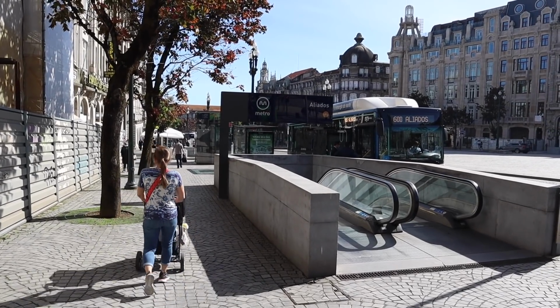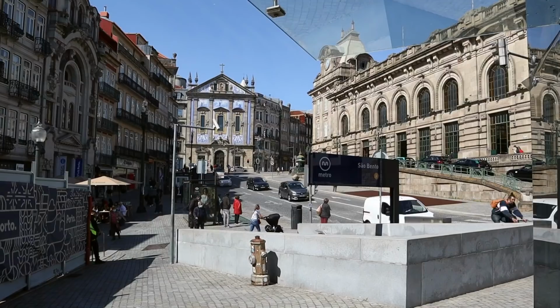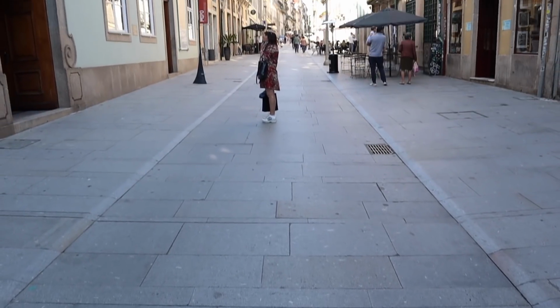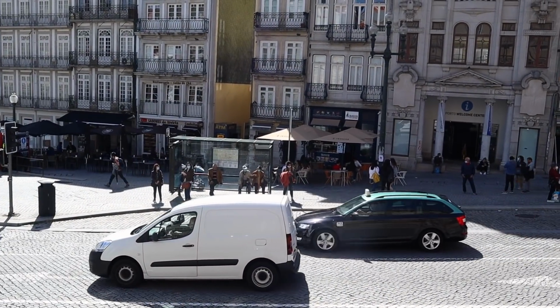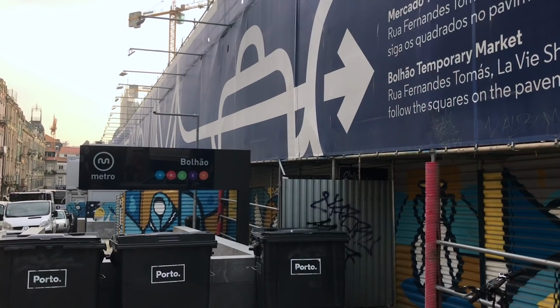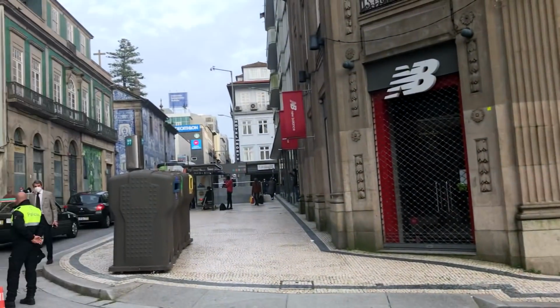This district has the main metro station, Trindade, along with a couple other metro stations in the area. You also have Aliados Metro, which pops up right into Liberty Square, and São Bento, which is right by the train station and Rua das Flores. And the last metro to mention is Bolhão, which pops you up right by the market and Rua Santa Catarina.